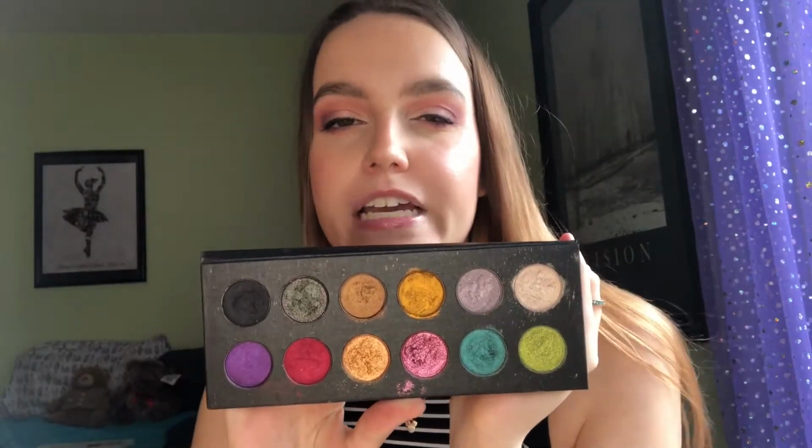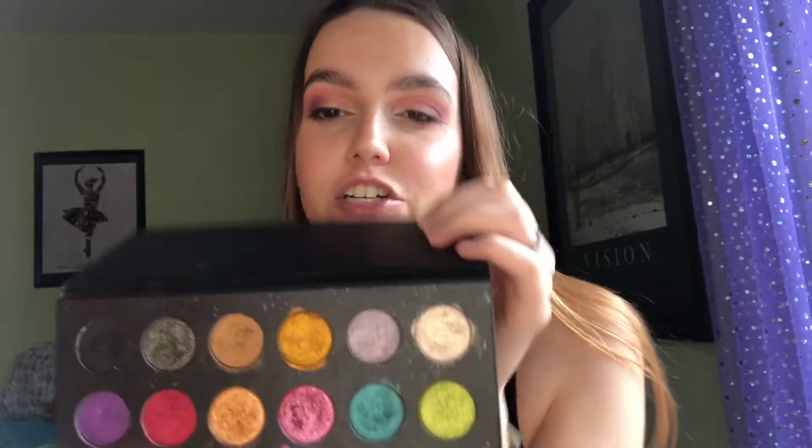This is like an all shimmer, buttery, gorgeous palette, and I just really liked the vibe of it. The shade names are so fun, and the color story is really unique, and I love this palette so much, and I definitely would recommend checking out her Etsy shop.